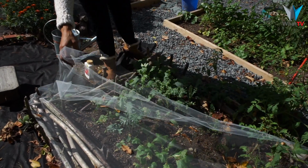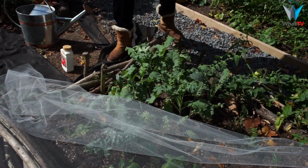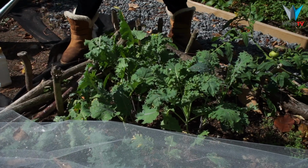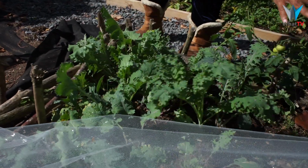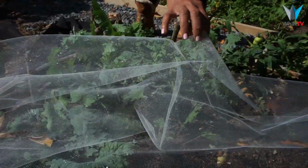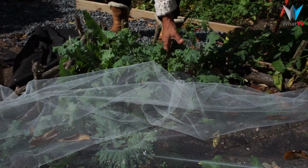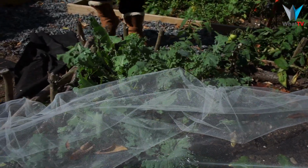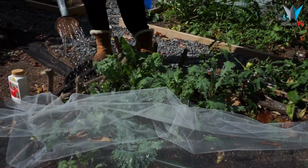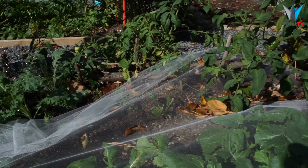Okay, the next one, the plant that loves cold weather is, forgot the name now. It's kale. Kale loves cold weather, and as you can see here, I've put the net here because they've been devoured by the animals, and I'm going to just give a bit of water. And kale can handle the frost, can handle the cold weather, so this is going to really do well.